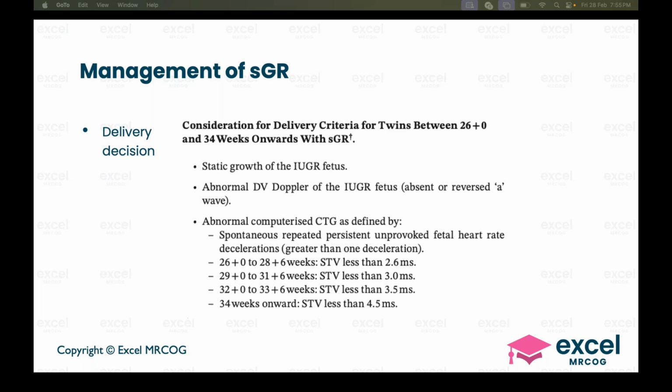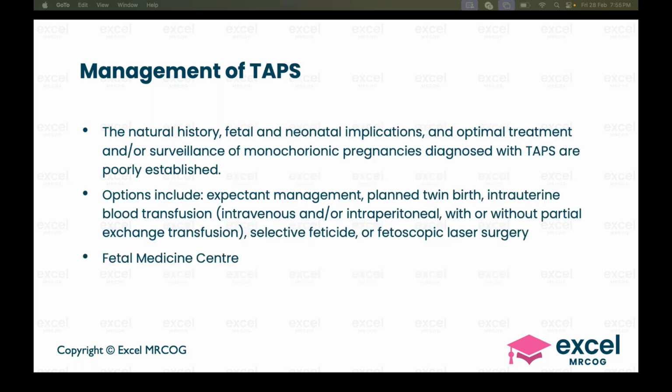Now, TAPS. Let's go to TAPS. When to deliver, I have still not touched upon. The time of delivery, we will see in the form of a chart. Okay. So management of TAPS, basically how to manage TAPS is not very clear.